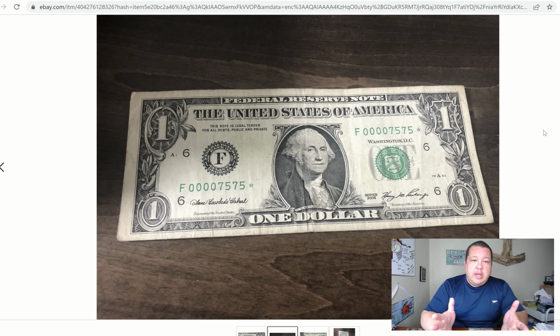But yeah, pretty incredible. So I wanted to take the opportunity to talk about some of the highlights from the last few days, starting out with this gem right here. Some would say that this is a low serial number. I think four leading zeros into a four-digit serial number is okay. I mean, it has to be because it made the list. What's also pretty neat is that it has a star as well. So it's a star note and low serial number, and it's 7575, a four-digit repeating pattern.